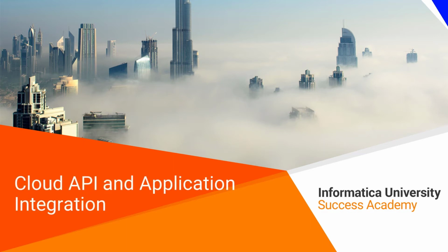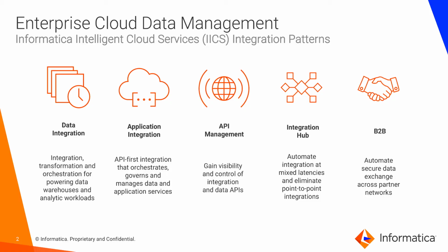I would like to introduce you to Informatica Intelligent Cloud Services, which today offers a broad range of integration capabilities, including data integration that provides you with the ability to synchronize, transform, and orchestrate data exchanges between applications and other targets such as data warehouses.